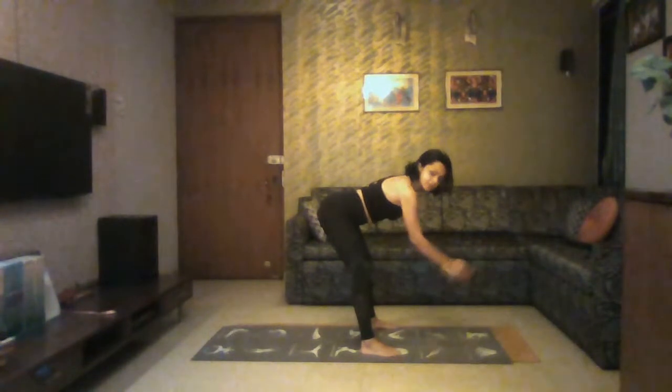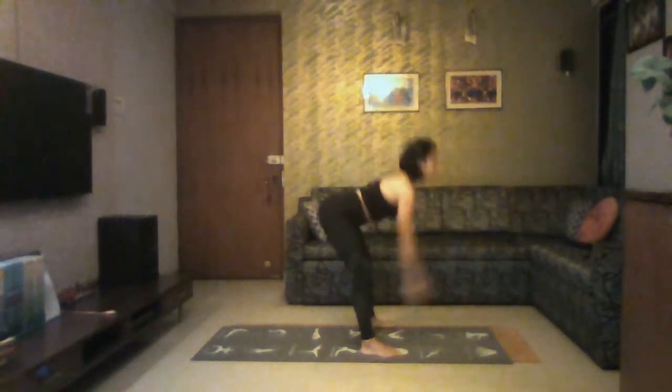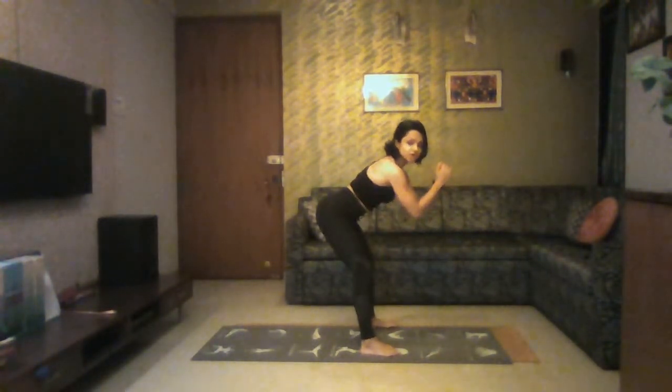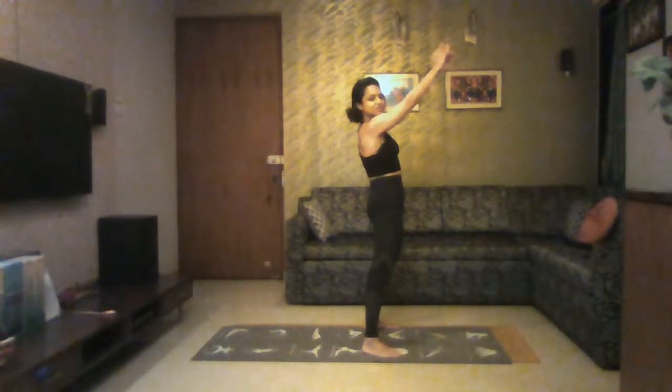So let's do it. Pushing your glutes when you're going all the way up. Go down, stretch your hamstring. Feel that you're going to touch a wall, an invisible wall behind you with your hips. Down, thrust with your glutes. Push your glutes up. When you go up, push your glutes and squeeze your glutes.